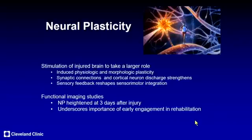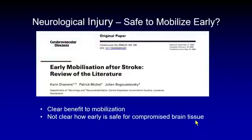Functional MRIs show that this is heightened within 3 days of injury, which underscores that it's really important to do this early. But what is too early for patients with neurologic injury? And this is a review that was done that looks at a bunch of papers, and again, clear benefit to the mobilization, but not clear how early it is.